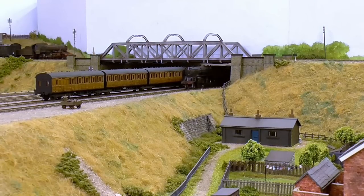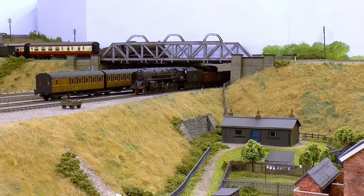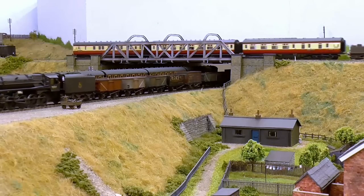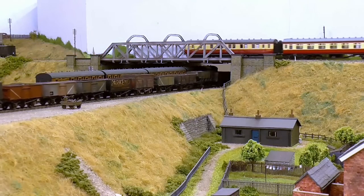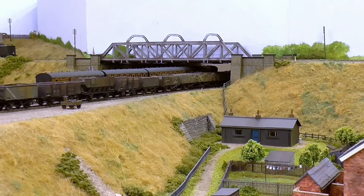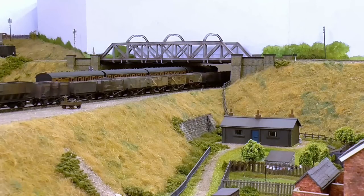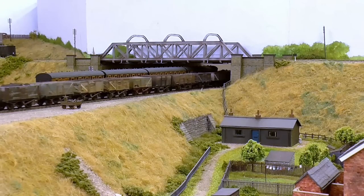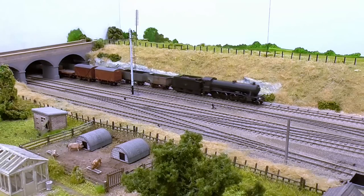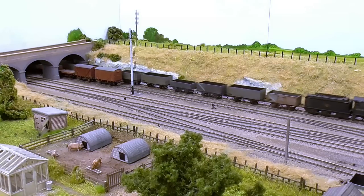We have a Midland and Great Northern train passing west to east, and it goes over the up full minerals. This train originating from Colwick, hauled by a 9F, built from a DJH kit. As the down train enters the scenic section.